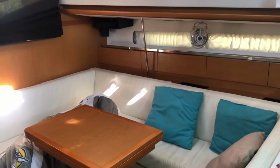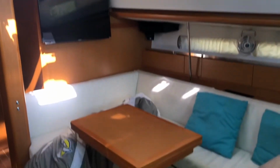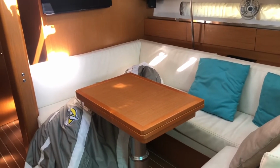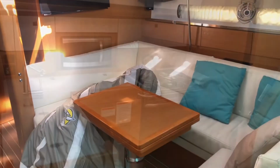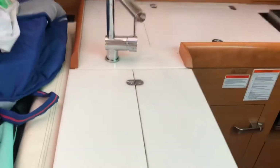Features of the Juneau Deck Salon is the really spacious main cabin with plenty of seating on both sides and a lot of light coming in, as well as the dining room table that converts to a bed with the simple press of a button. Features a two-burner stove, an oven, a microwave, a countertop that opens up into a sink very comfortably.